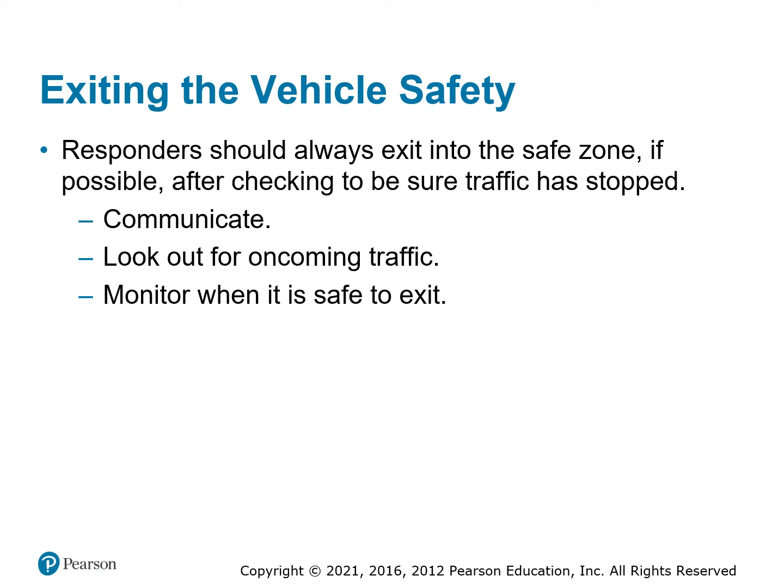Make sure that you're exiting when it's safe. It may take a couple seconds for you to be able to get out and effectively exit your vehicle. The other thing before you exit, and it's going to talk about it later in the slides, make sure that you have your approved safety vest on, so that way traffic can better visualize and see you when you're on the roadway. It is a law in Illinois. I'm sure that it's required in multiple states that if you're on a highway, you do have to wear a safety vest. So keep those things in mind.